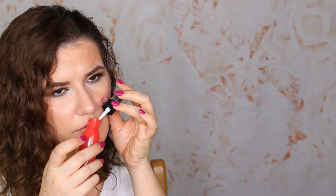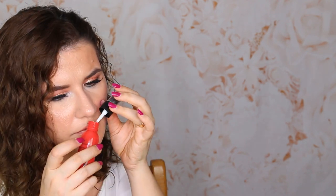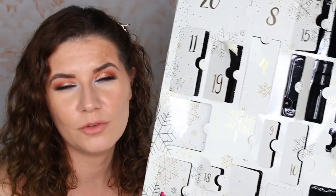It's a nice clean scent. I'm not used to this scent, but it's very clean and I like it. I think I like it. So guys, I'm sorry, my children are talking around here. I really like this one. I think all of the products are very, very beautiful, very nice. I'm very happy. It's good value.